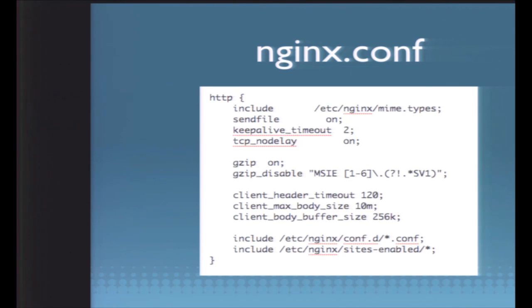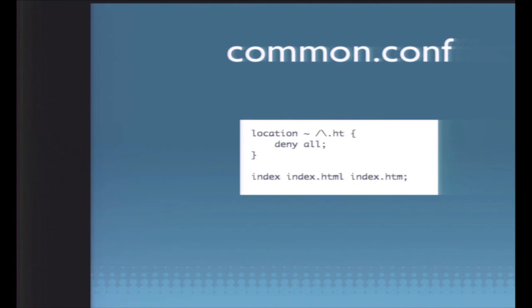So I wanted to discuss the exact setup, the exact configuration that we use. And the main configuration we have, this is probably the most complex one. We've got some information in there for gzip. We've got the amount of information we can send for files and whatnot. And we include some configurations and sites at the bottom.